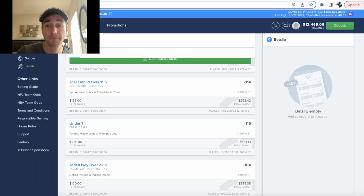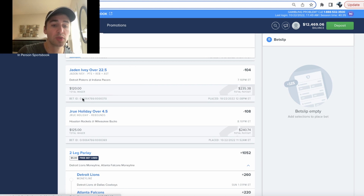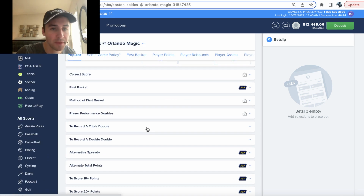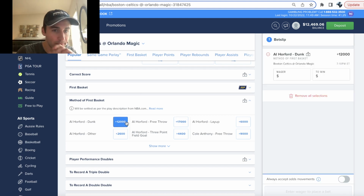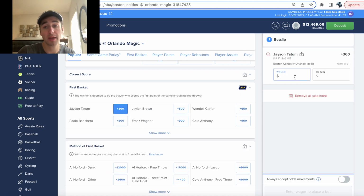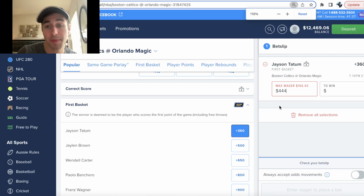So I locked it in, as well as a bunch of other bets, but you can see right here, I have Jaden Ivey over 22.5 PRAs for $120. And you may be like, 120 is kind of a random number. Why did you decide to bet that? What you'll notice is that most of these sportsbooks don't allow unlimited bet sizes. Depending on the market, for first basket scorers, FanDuel's like, yo, you make too much money off us. If you want to bet on Jayson Tatum first basket, we're only giving you $166.